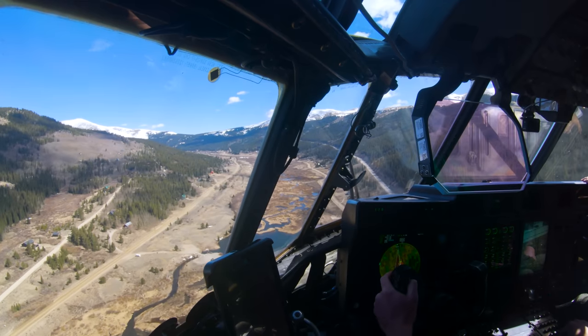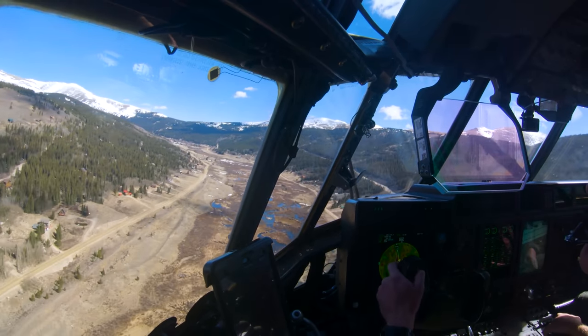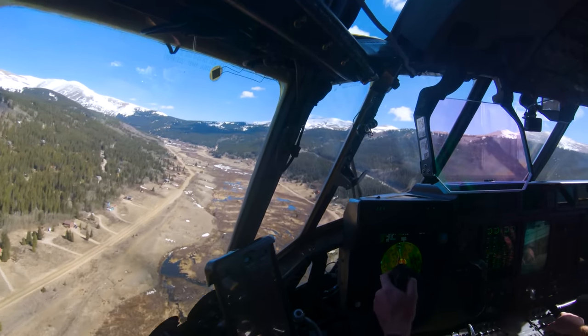It's a good valley. Yeah. Throttle. I'm gonna lose the digimap, but we might come back into it.